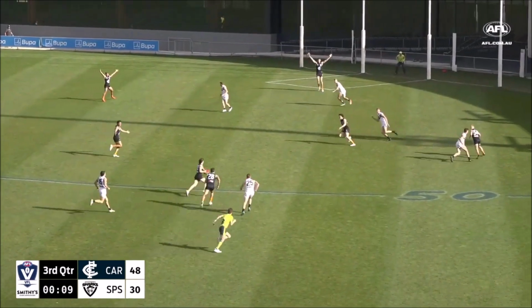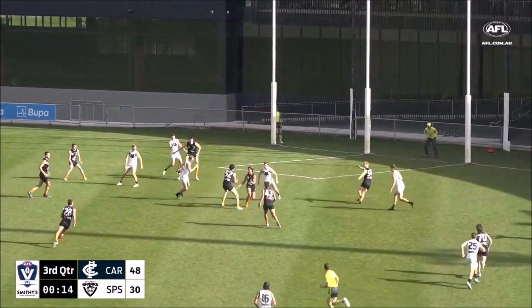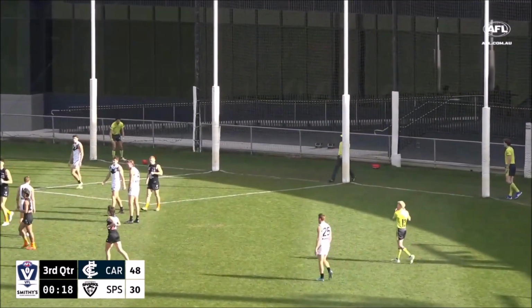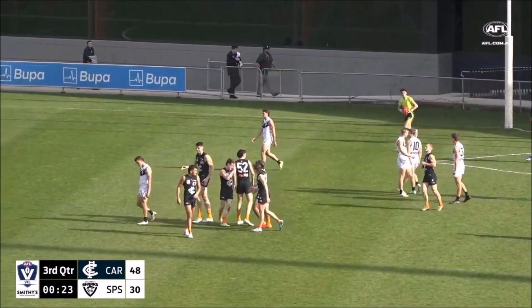Who's here? Cunningham again. Hand pass inboard. Opportunity here for Hogg. Kick to the top of the goal square. Almost chopped off. McMahon gathers the spillage and dribbles it through for a goal. Perfect start to the third quarter for the Blues. It's almost like a set play in some ways.